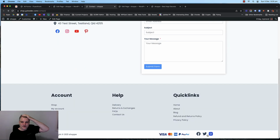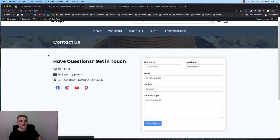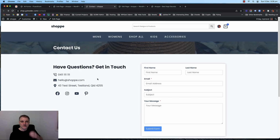And then obviously you want to update these ones down here. You may want to change the coloring of that to suit the same design, with similar design layouts to your social media icons down the bottom. So that's it. That's that for that.